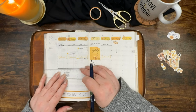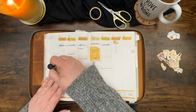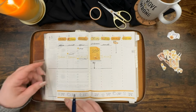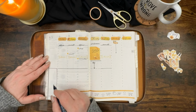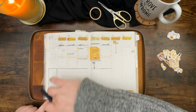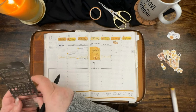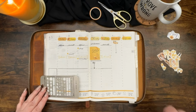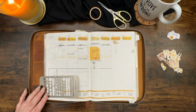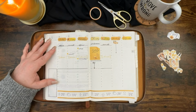For continuity, I'm going to bring it up to the same height as this line. And then I'm going to write it in sideways. We'll go ahead and stick our little sun icon in there, indicating that's what's going to go in that space. Just got accosted by a marker, tried to attack me. All right, and then what am I doing down here?